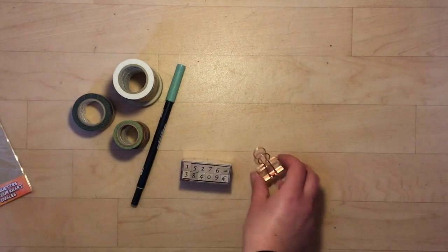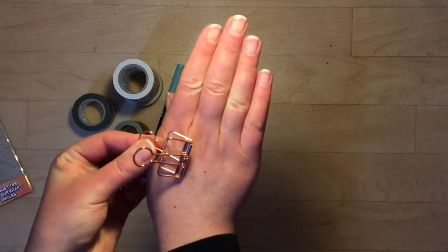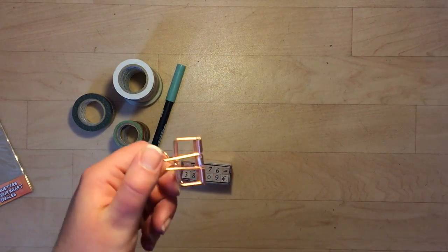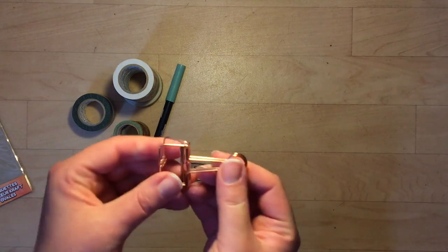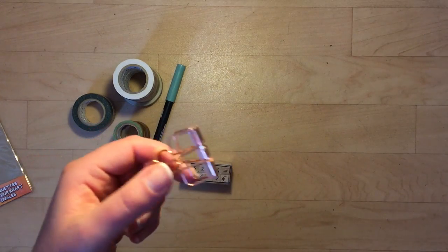I also got a set of 6 copper, rose gold, whatever you want to call it, clips. These are like the ones by Tools to Live By, although I didn't really see a brand on the packaging and I no longer have the packaging, but they are just super cute and go with my style. So I picked those up, and luckily, because it was the last package that they had of them.